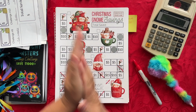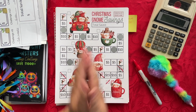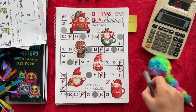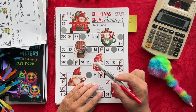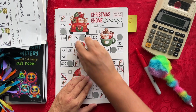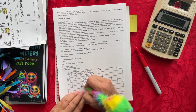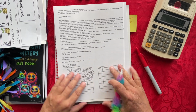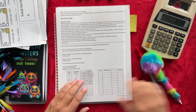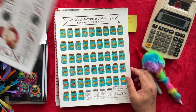So let's see. Hopefully it's not rolling a 1 or a 2. Hopefully it's a higher number. 4, 5, or 6. 5. Awesome. Okay, so we have 1, 2, 3, 4, 5. All right, $10. I'm happy with that one. Okay, so let's go ahead and write $10 down on there. And with that $10, $63 plus $10, that will bring me up to $73 at the end of this week using the Christmas Gnome savings.